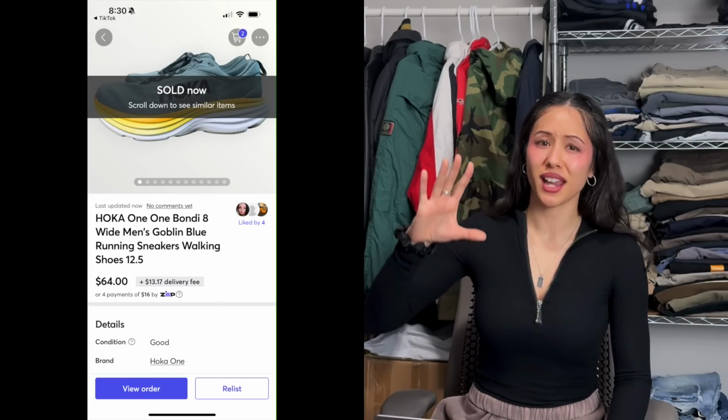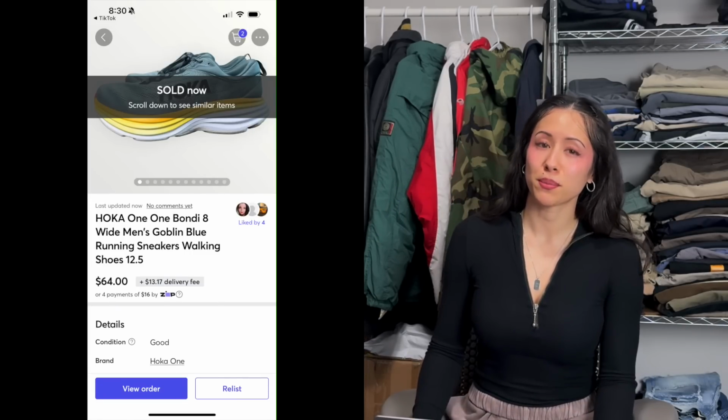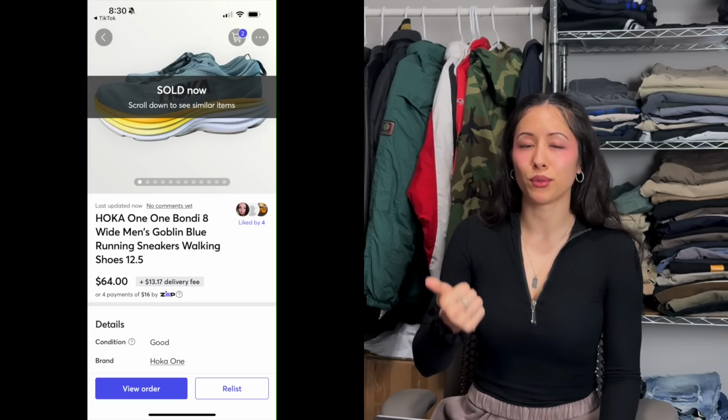Then we have a pair of Hokas. Hoka, obviously a huge shoe brand, and they sold for $64 plus shipping. Hokas have a lot of different models. We got Clifton, we got Bondi. I'm sure there's other models as well, but either way, although they have different values, every Hoka model will be worth your pickup if you can get it for less than $10. And they're in good condition.